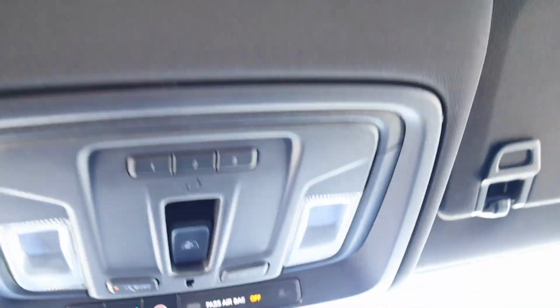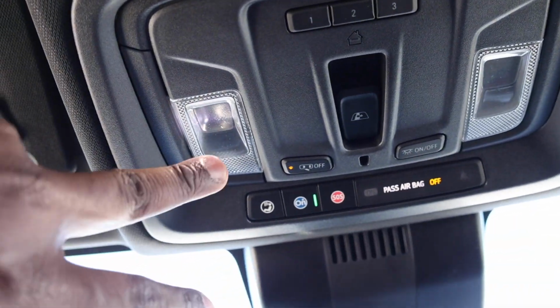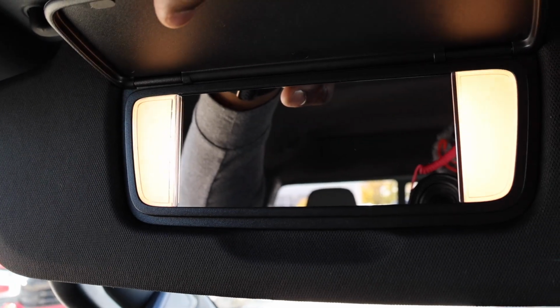Great storage right there. Black roof, which, you know, some manufacturers will give you a black interior with a light interior roof, which, to me, looks kind of ugly. Home link for your garage door opener or your gate. LED lighting. Let's go ahead and check out the passenger side.